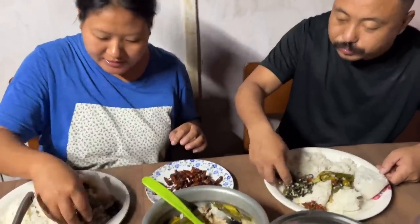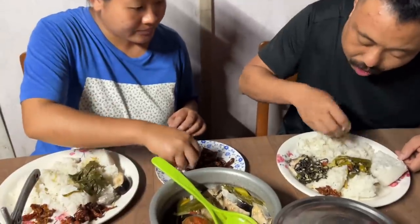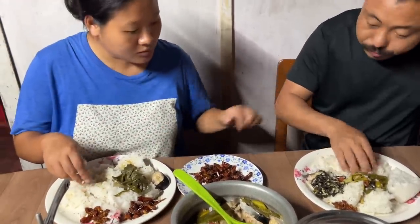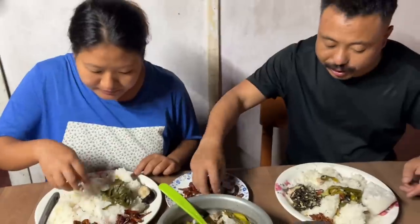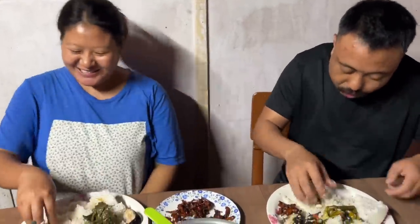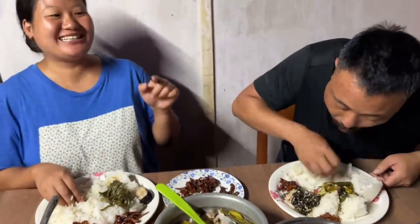Color is very pretty. That's it. Very crispy and tasty and spicy. Yes, original. This is the original taste.